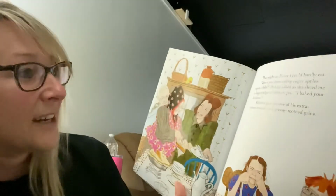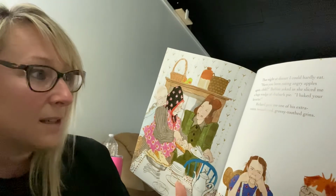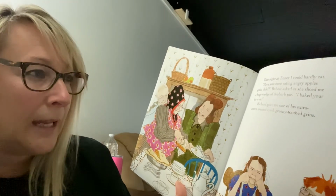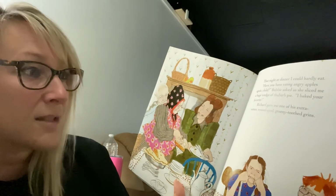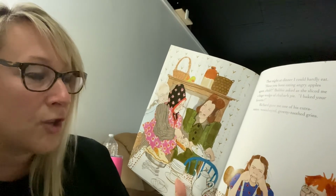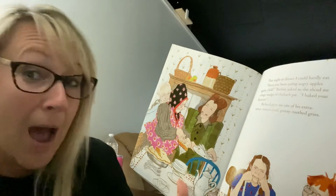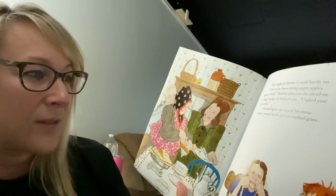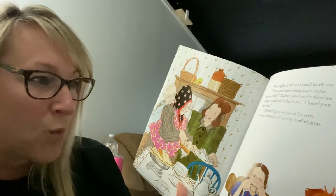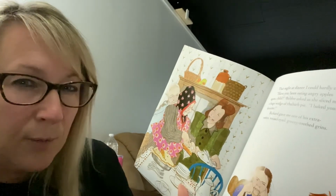That night at dinner, I could hardly eat. "Have you been eating angry apples again, child?" Bubby asked as she sliced me a huge wedge of rhubarb pie. "I baked your favorite." Richard gave me one of his extra rotten, weasel-eyed, greeny-toothed grins.